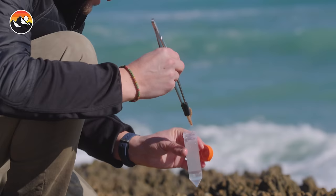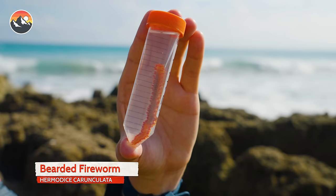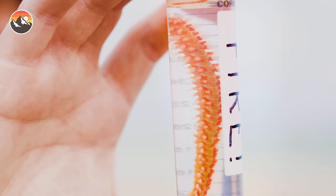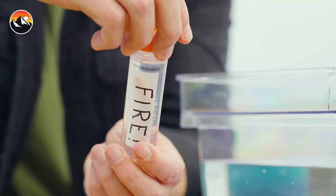There it is. All right, it's time to go get stung. Here we go. That is a very good-sized fireworm. And oh boy, does it look intimidating. And yes, welcome to another sting experiment here on the Brave Wilderness channel. This time, we're going to attempt to solve a mystery, a bit of a scientific question as to whether or not the fireworm is indeed venomous.